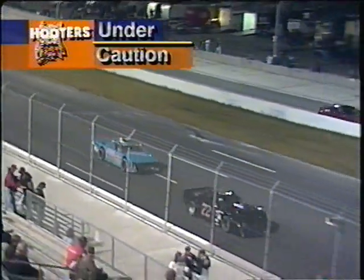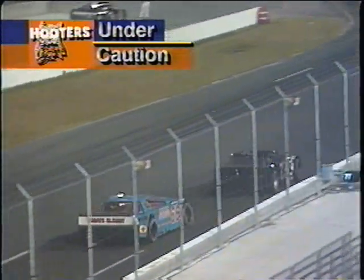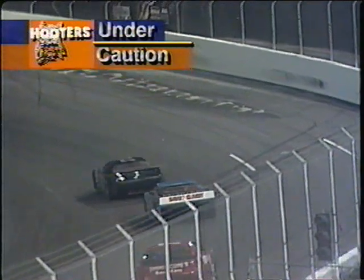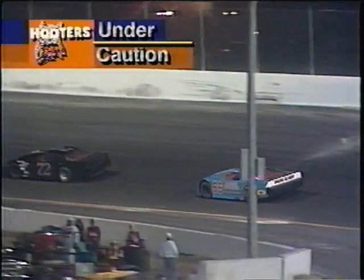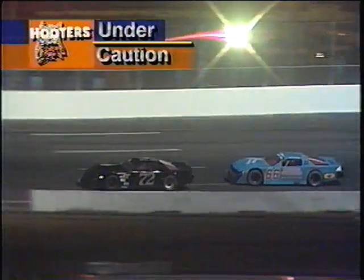Second spot, Rick Kretsch in car number 66, as the field gets the one to go signal. 96 laps in the books, a four lap dash to the finish. So this one is really going to be a shootout. And so far, the top two cars have been able to pull away from the third place car, Rusty Hillman. So it looks like it may be decided between these two automobiles.